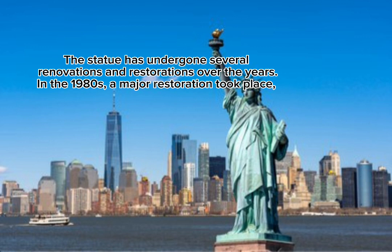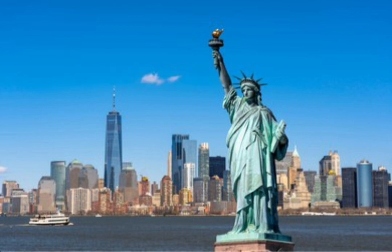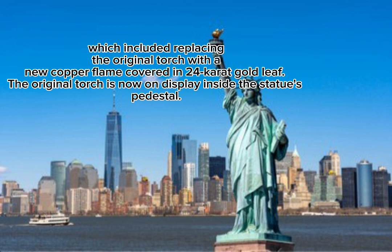The statue has undergone several renovations and restorations over the years. In the 1980s, a major restoration took place, which included replacing the original torch with a new copper flame covered in 24-karat gold leaf. The original torch is now on display inside the statue's pedestal.